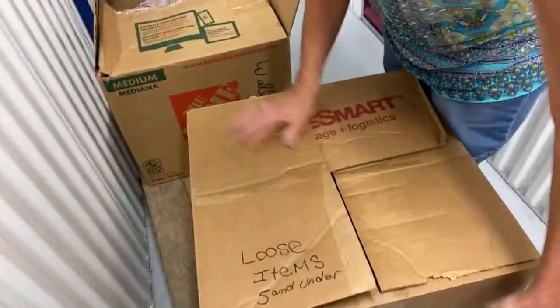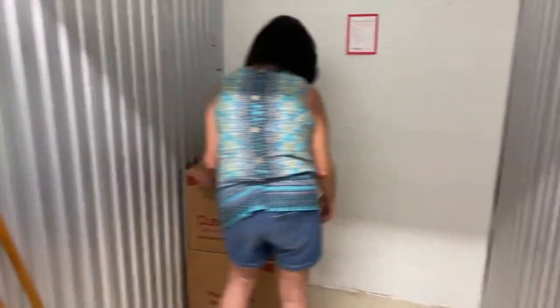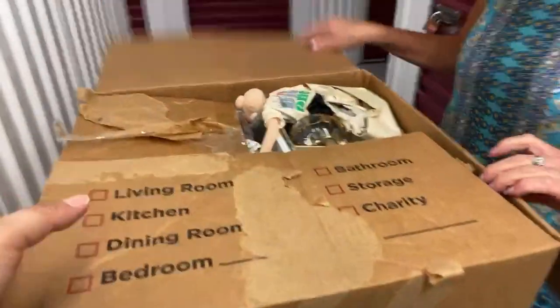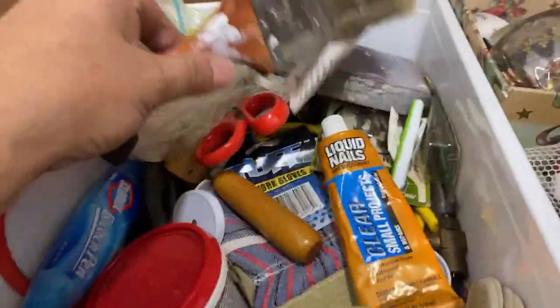That's all right. You don't have to do that. We'll just stick it right on top. Okay, tell me if that's heavy. 50 items, loose Halloween. Yeah, so, I mean, this said loose items, 5 and under. This one's heavy. It's heavy? All right, hold on, you guys. I need to help. Stuck. All right, let's see what we got here. Just a mishmash. Halloween. Definitely not Halloween.